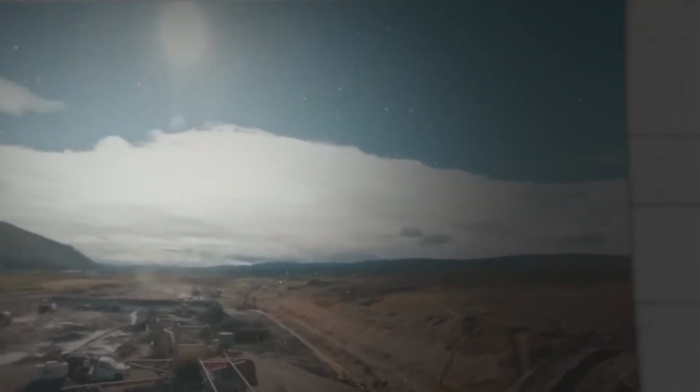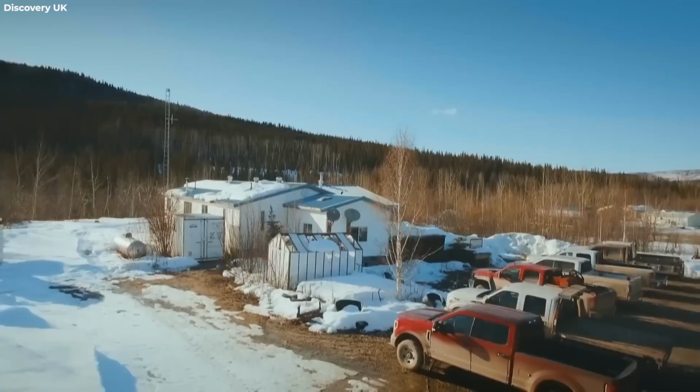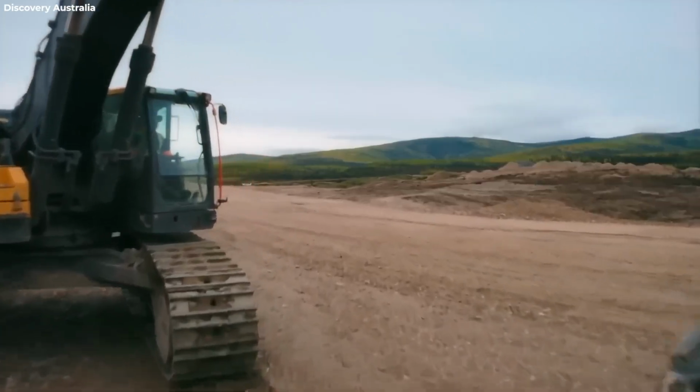When it was finally done, the machine didn't look like a relic anymore. It looked ready to eat dirt and spit out gold. They fired it up. The engine rumbled, the belts turned, and the giant drum started to spin. Dirt and rock poured in, and everything inside began to churn. Water blasted through the system, washing and sorting, looking for that sparkle. The first few pans showed promise. Then things got wild.